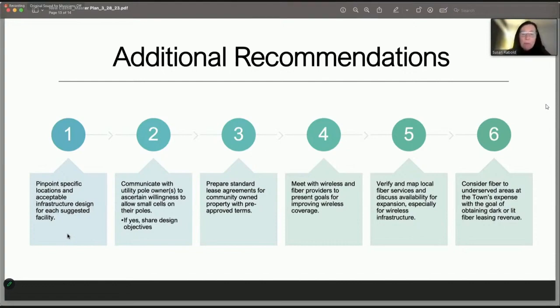Because we've seen that happen a lot, where the community has specifically said in their ordinances that they want to promote concealed facilities, but the utility company that has the pole in the right of way or in the utility easement does not realize that, and then they start issuing permits for non-concealed facilities. So it's better to be proactive, to work with the utility pole owners now, and put some design guidelines in place so that as you begin to see these sites get deployed, they're meeting your goals and objectives.